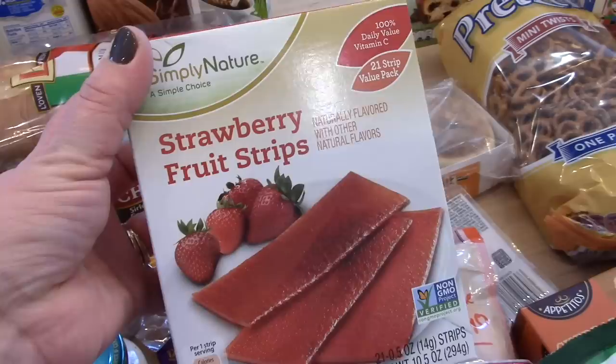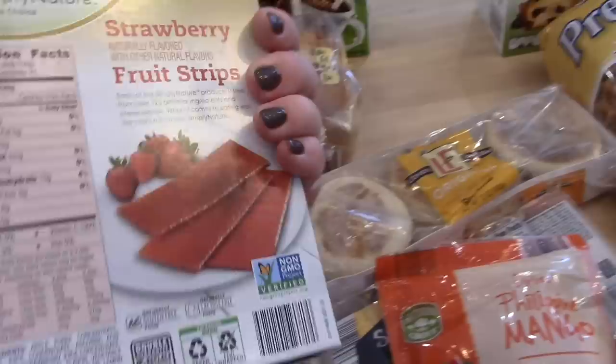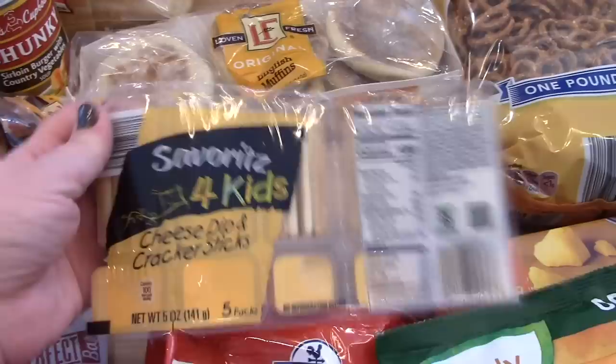These are actually, I feel like they're a little bit pricey at Aldi. I think they're around $4, but it looks like there are, how many in there? 21? Oh, I guess there's quite a bit in there. Maybe that's why they're so expensive. I got a package of English muffins to use for breakfast sandwiches, some dried mango. Kira really likes that.